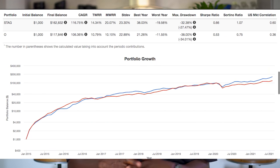But in fact, I'm gonna put up a screenshot right quick. If you would have invested into Stag, let's just say in 2015, and invested into Realty Income in 2015, Stag has outperformed Realty Income by a long shot over the last couple of years, guys. So if you want to do a little bit more research on each of those yourself, those are both solid dividend companies that pay out every single month.